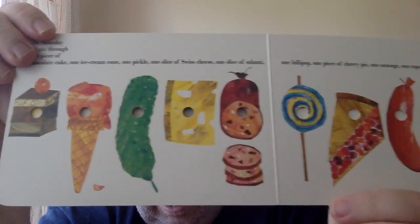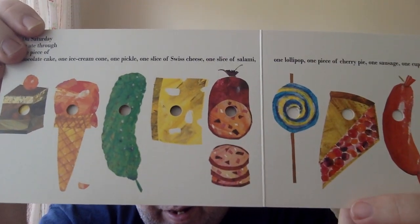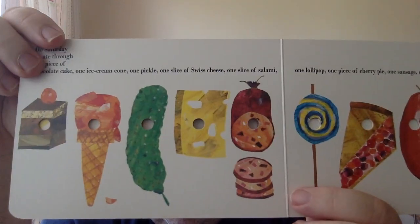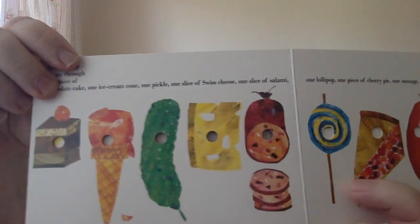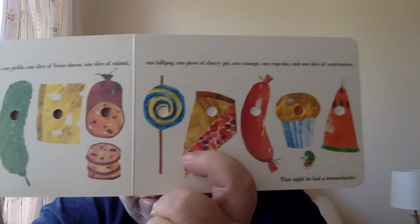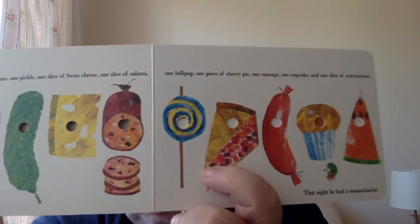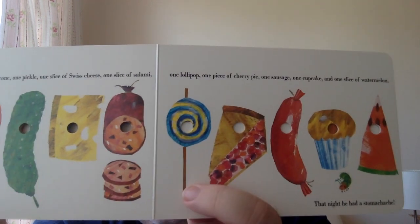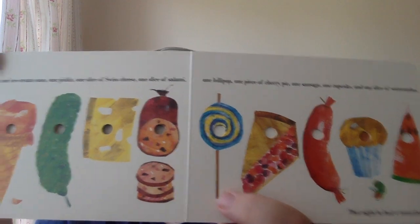So comes Saturday, and he goes through this lot. Cake, ice cream, pickled gherkin, Swiss cheese, some salami, a lollipop, cherry pie, which is my particularly not favourite because I'm allergic to cherries, a hot dog, a muffin, and a piece of melon. And that night, he went to bed with a stomachache.